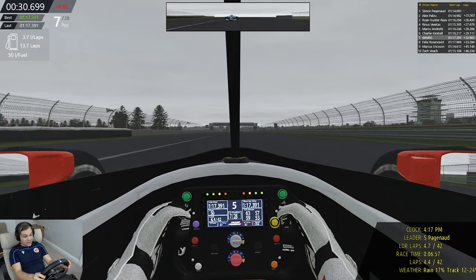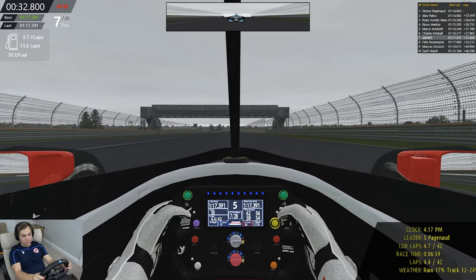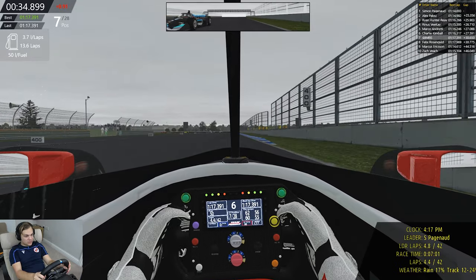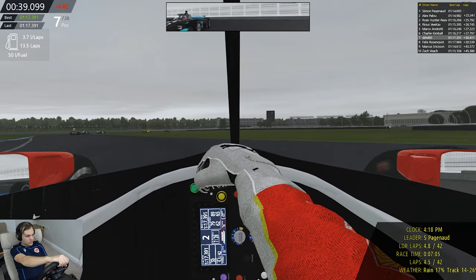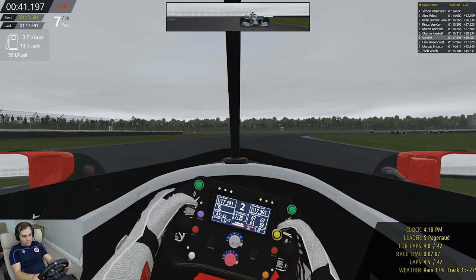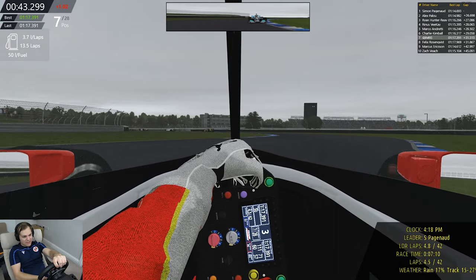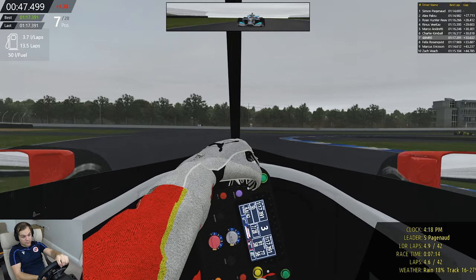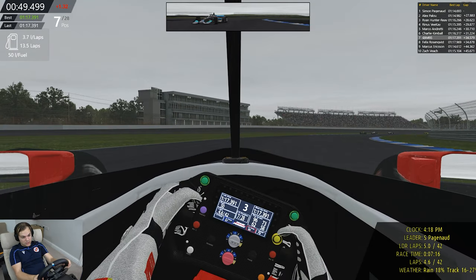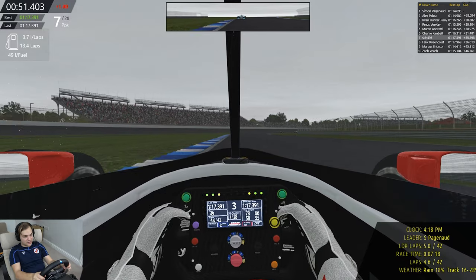The other thing is that the IndyCar series uses push to pass, or like KERS or ERS, whatever you want to call it. It's basically just a power boost. But unfortunately, I don't think we have that on this mod, so I'm not using it. I mean, I may have it, but I've certainly not got a button mapped for it.